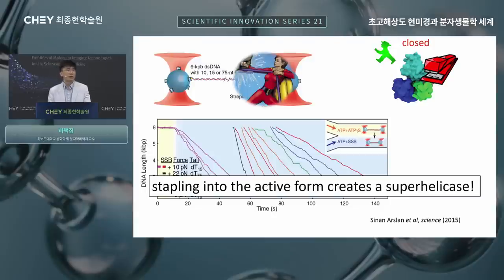In my lab, we've been using this superhelicase for many different biotechnological applications. I'll share with you just a couple of examples.